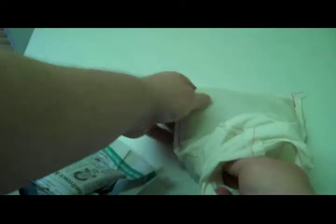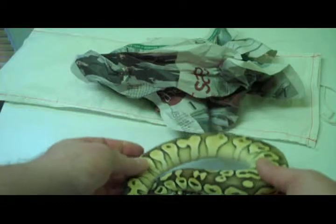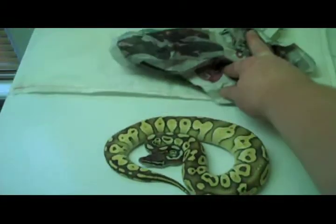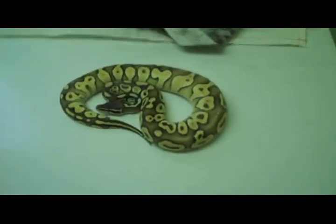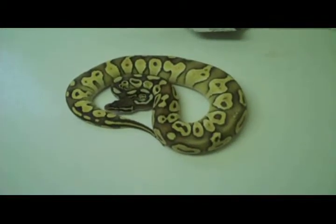Say hello to my new pastel butter. This is a 2010 pastel butter that is also 100% het for hypo or het for ghost. And I'll get a little bit closer.